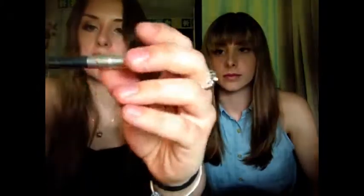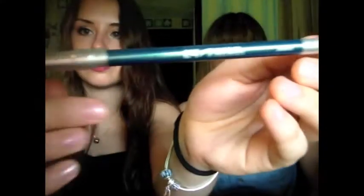And then also I've been loving the Urban Decay 24/7 Glide On Eye Pencil, and this is in Junkie. So it looks like that.